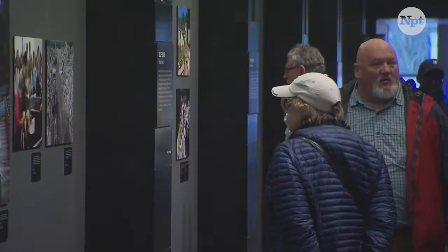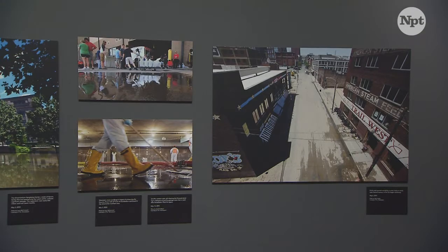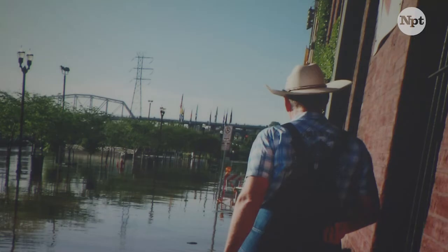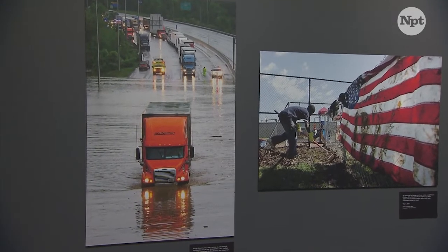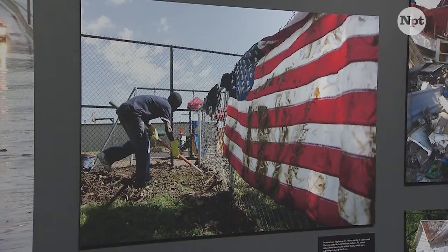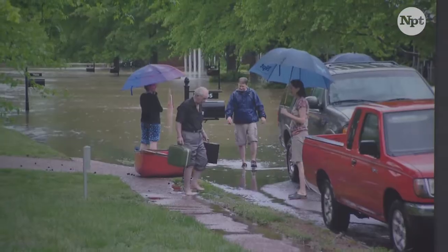We feel like it's an important opportunity to reflect, whether we had a really big story or just a small one. Also, the city has changed a lot in the last 10 years. For newcomers to the city, for young kids who don't remember what happened, it's a way for them to learn about this natural disaster that really had a big impact on our city.